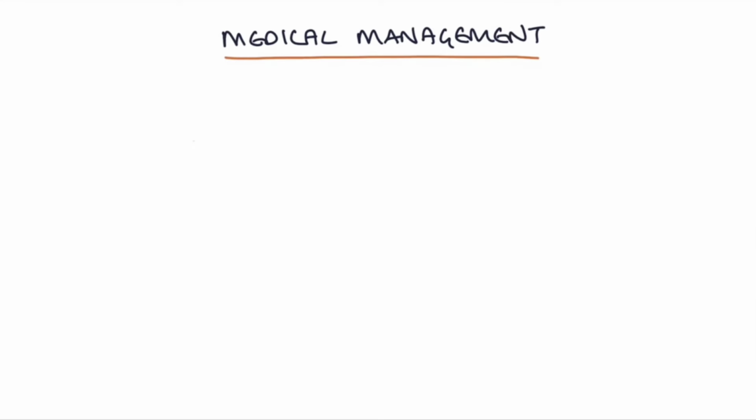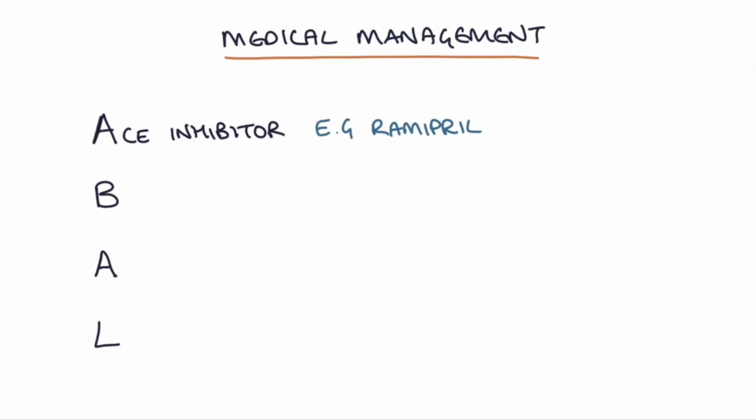Okay, first line, medical management of chronic heart failure. And you can use the mnemonic ABLE, A-B-L-E, to remember the heart failure measures. So A, the first A is for ACE inhibitor. An example of an ACE inhibitor that you could use is ramipril, titrated as best as they can tolerate up to 10 milligrams once a day. B is for beta blocker, and a good example of this is bisoprolol, which again is titrated up to 10 milligrams as best as they can tolerate.